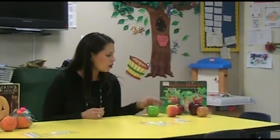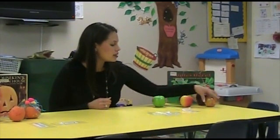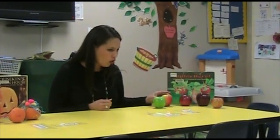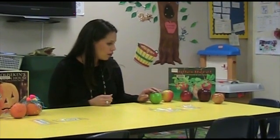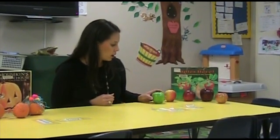Okay, boys and girls, we have been talking about fall, the season of fall, and the different colors that the trees change to in the fall. And what you see here are what? What do you see right here? What are these called? Yeah, that's right. These are apples. And are they all the same kind of apple? No. What makes these apples different?